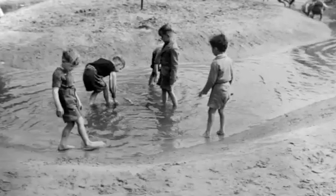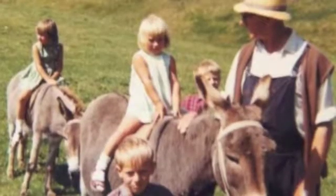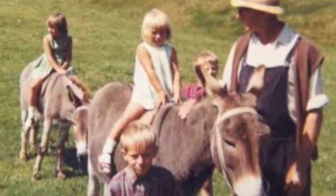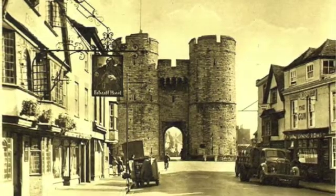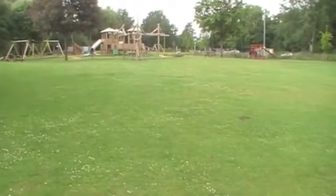The great British seaside. Paddling, sand castles, donkey rides. But these photographs were not taken at the seaside, but 6 miles from the coast in Canterbury. A short walk from the city's landmark Westgate Towers is an ordinary-looking recreation area next to a car park.